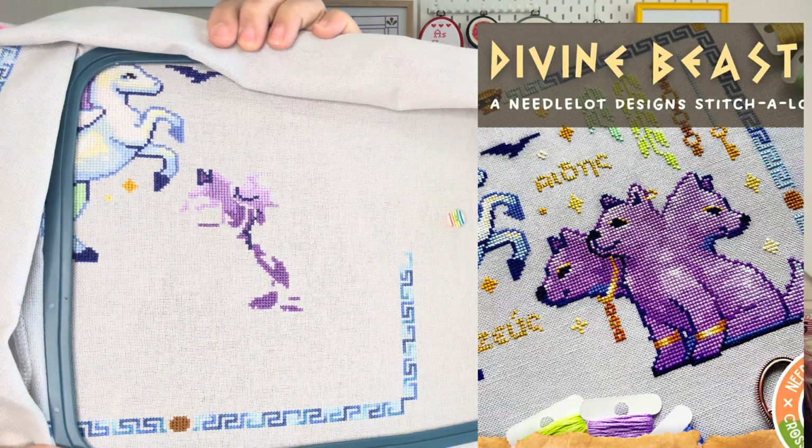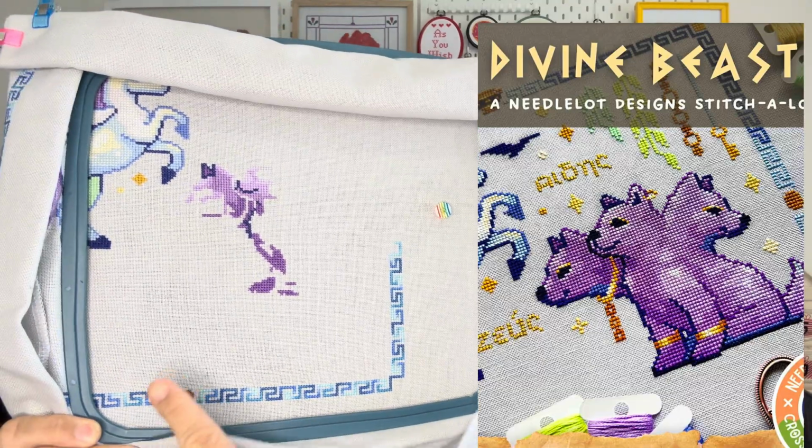Okay, and then the third one is Divine Beasts by Needle Designs. And you can get this pattern through their Ko-fi channel. And part 2 was released on September the 1st. Okay. So I was a little behind and I worked on Cerberus. And I also worked on the border here.